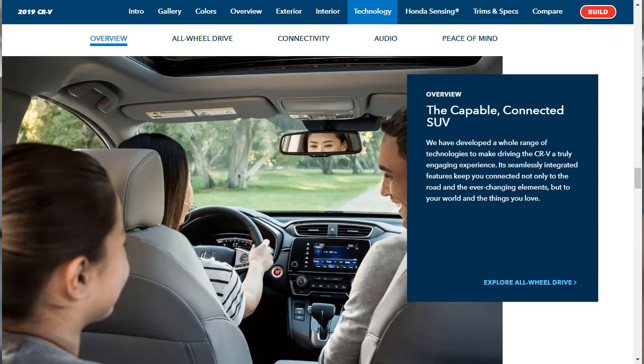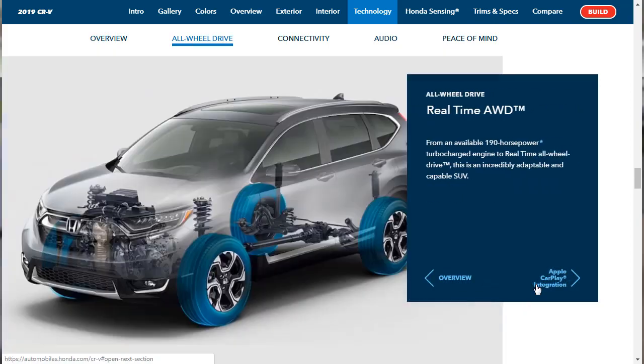And yeah. Okay, so we went through exterior features. We went over interior features. Now here we are going to learn about the technology features for the 2019 Honda CR-V. So they're saying they have seamless integrated features to keep you connected. So let's find out about that. The first thing they're going to tell us about as far as technology, I thought they were getting ready to tell us about some audio features.